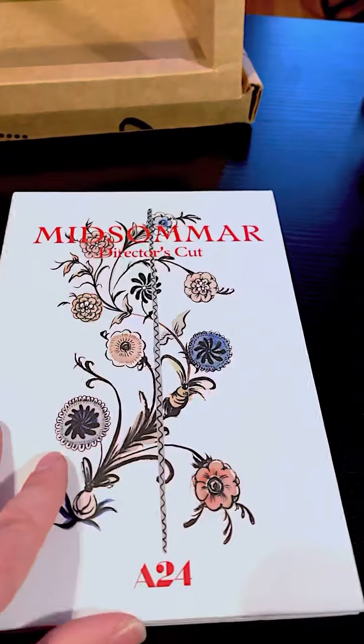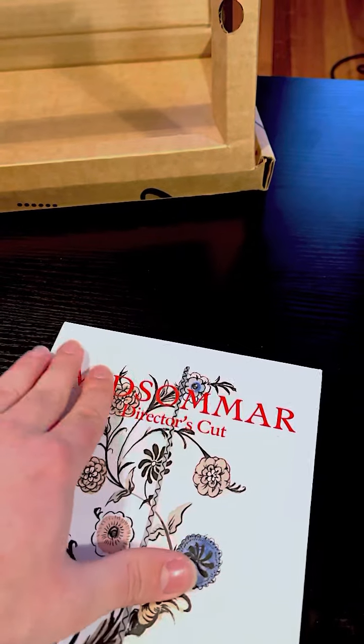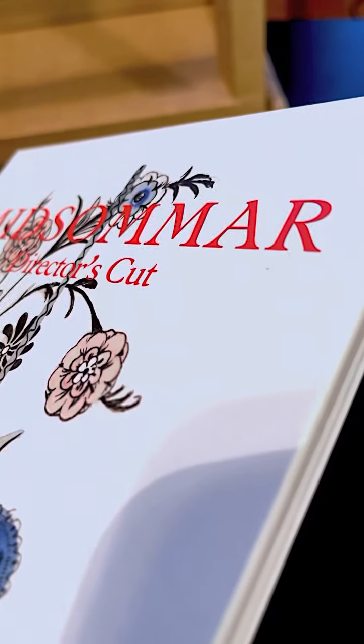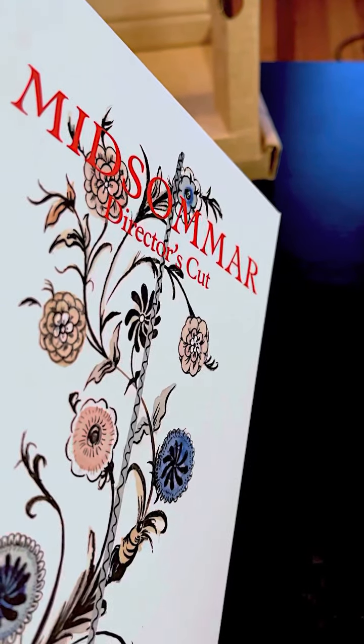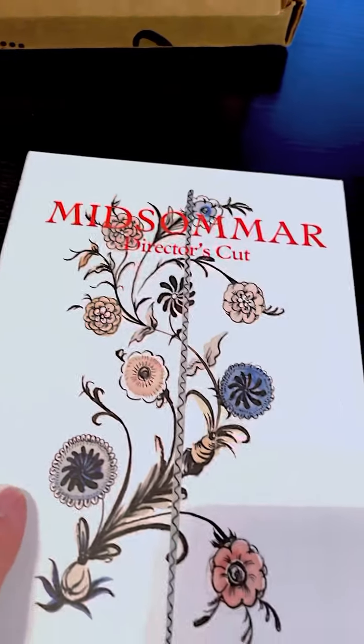Now this is a 62 page booklet. On the front here, yes we do. Oh, that is nice. You know what? That looks like it's embossed, but it's not. It just looks really nice. It looks like it pops right off. I don't know how they do that. Magnets, man. How do they work?